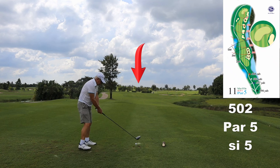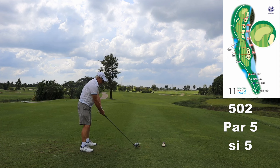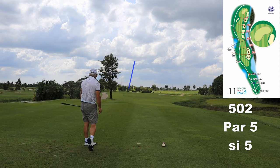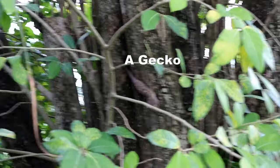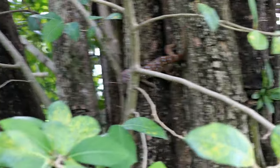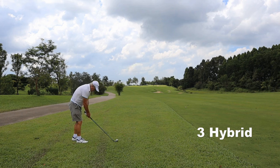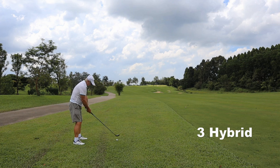Fairly straightforward par 5, you've just got to avoid the waste bunker and the water all the way down the right. So we knocked one left, and it surprised me because I hit a little draw. And a gecko had been calling to us on the tee, so we went and found it. Yep, they're called geckos because they go, gecko. Anyway, rough, hybrid, it sat reasonable.